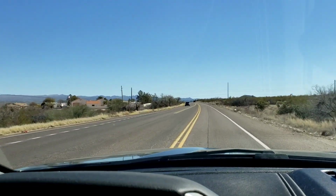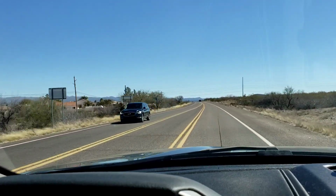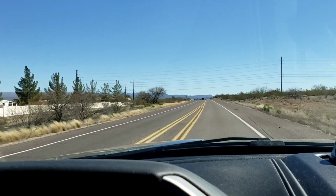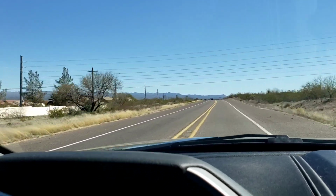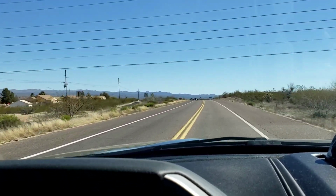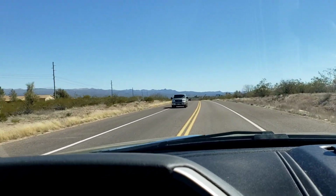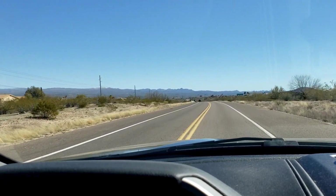This is Monday, February 27th. Got a doctor's appointment in town tomorrow, so we had to go home today. Plus there's a weather window. The weather's supposed to be nice. The weather was kind of blowing and kind of ugly in Quartzsite. We got rained on a couple times, which is actually pretty rare there.